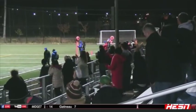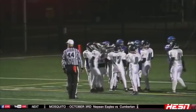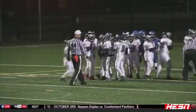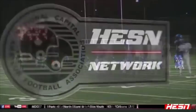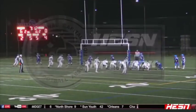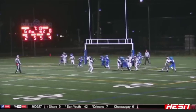They ran the exact same play. The formation was a little different. They didn't have a second back in the backfield. They split him out wide to the right side. But exact same route combination. And that time the quarterback put it right in his hands. Here it is. So sometimes you just go back to what works.